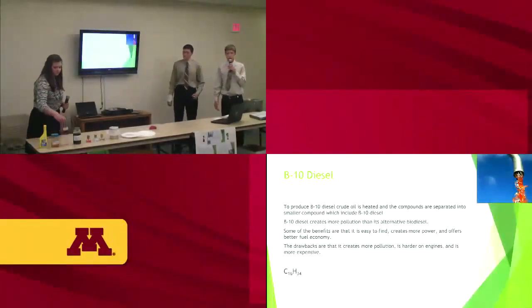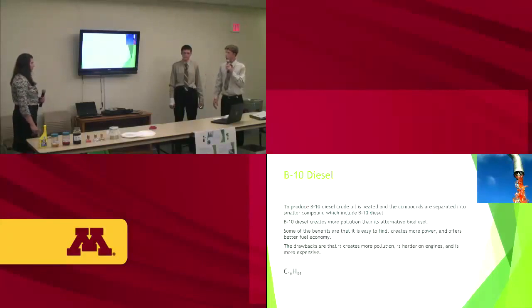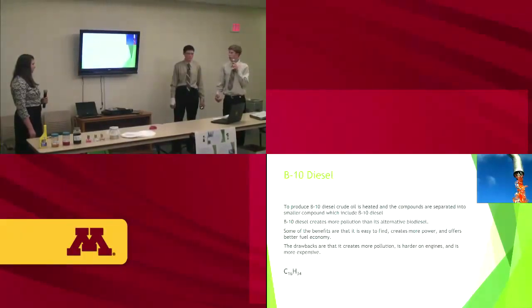To produce B10 diesel, what you do is you heat crude oil and separate its components into smaller components, which include diesel, and then it's mixed with 10% biodiesel. And B10 diesel creates more pollution, and it's also harder on engines and more expensive, but the benefits are that it's easier to find, and it creates more power and offers better fuel economy.